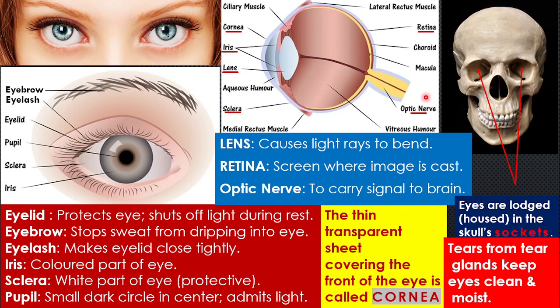Now first sense organ, eyes. Now let us get familiar with the outside features, the parts of the eye which are visible. Eyebrow, eyelash, eyelid, pupil, sclera, the white of the eye, and iris, the colored part of the eye.